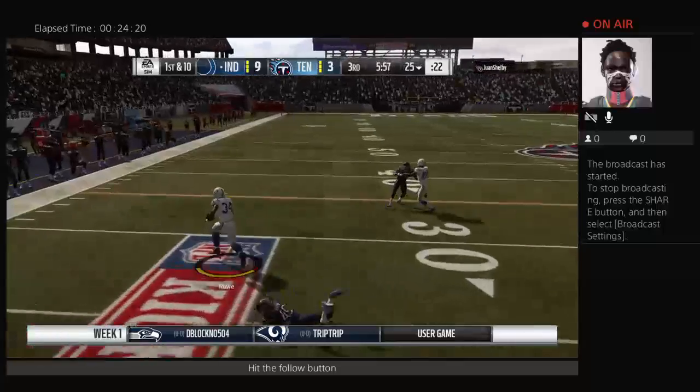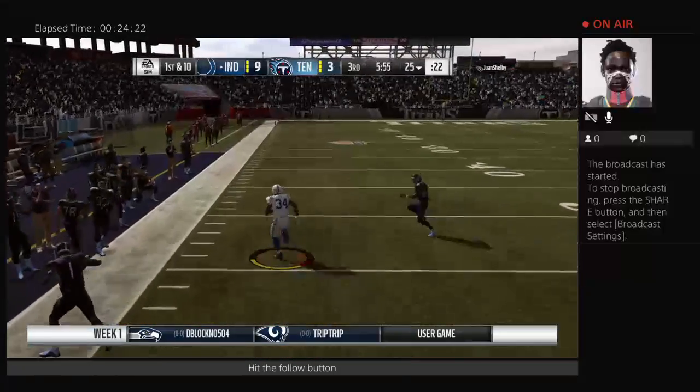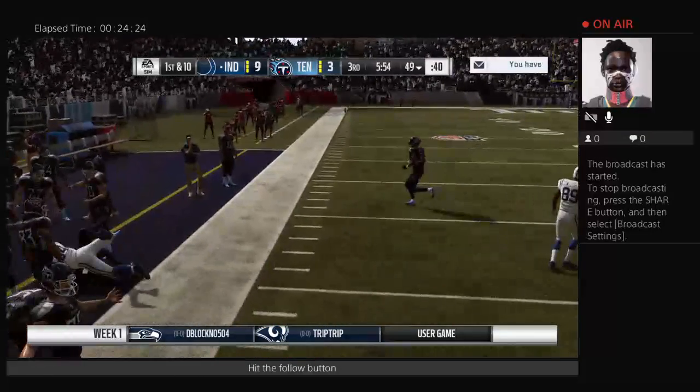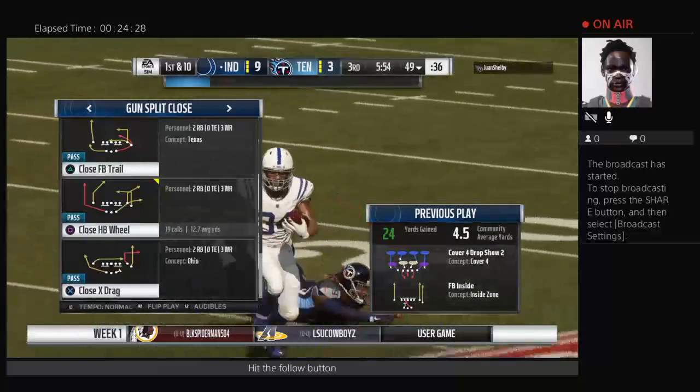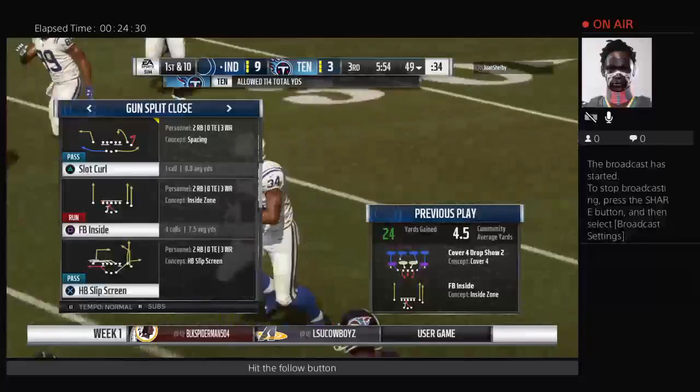Now out of the gun. Space to maneuver at the 40. And he'll go out near midfield at the 49. Good yardage as he rumbles for 24 and a first.